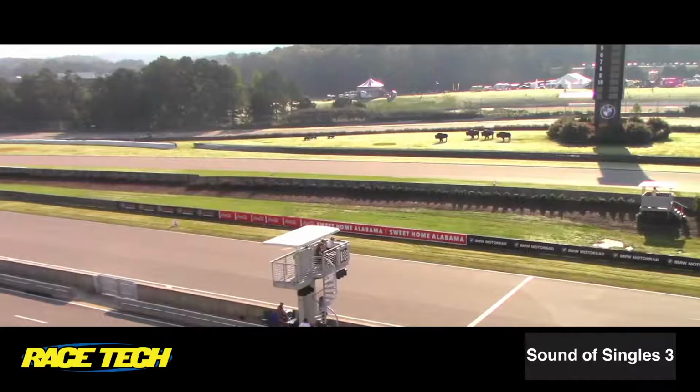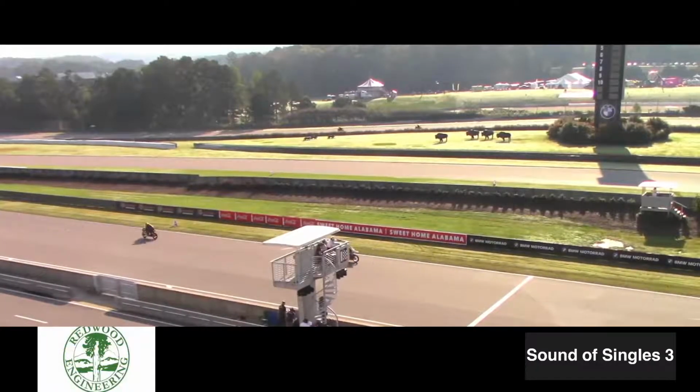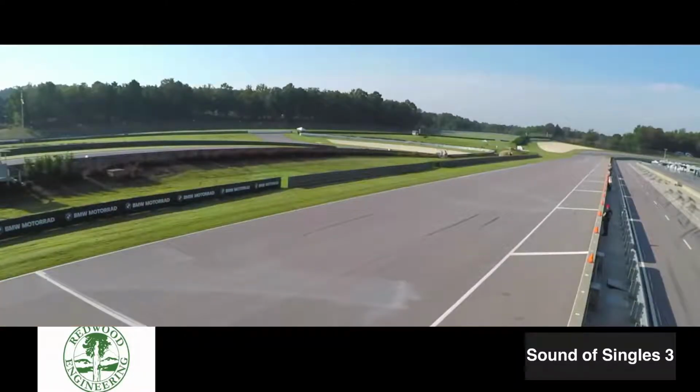Get that wide shot so you can see some of the backside of this track. And our flagman, Mr. Ed Bargy, out there.